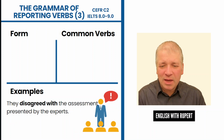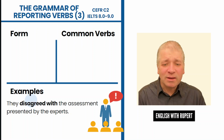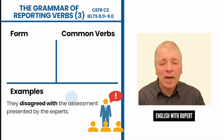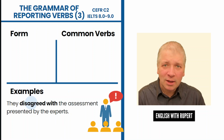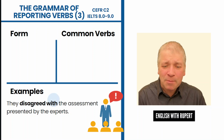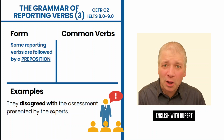So perhaps they used this reporting word, disagreed. They disagreed with the assessment presented by the experts. So here we have a reporting verb, disagreed, but notice the next word. The next word is a preposition, and disagreed can follow this pattern. Disagreed is followed by a preposition, with, and then the rest of the information. And that is because some reporting verbs are followed by a preposition.